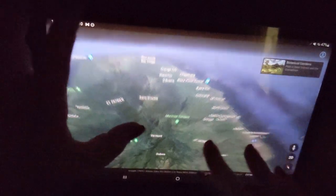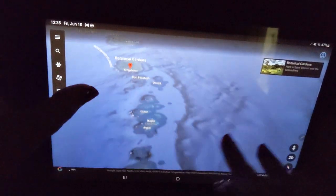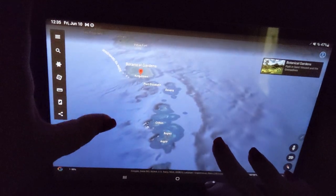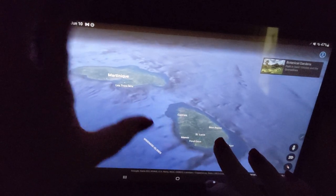So anyway, let's zoom out of Google Earth here. Now that you've had a grand tour of St. Vincent and the Grenadines, I went too far. There's Grenada. There's St. Lucia. Martinique. But anyway.